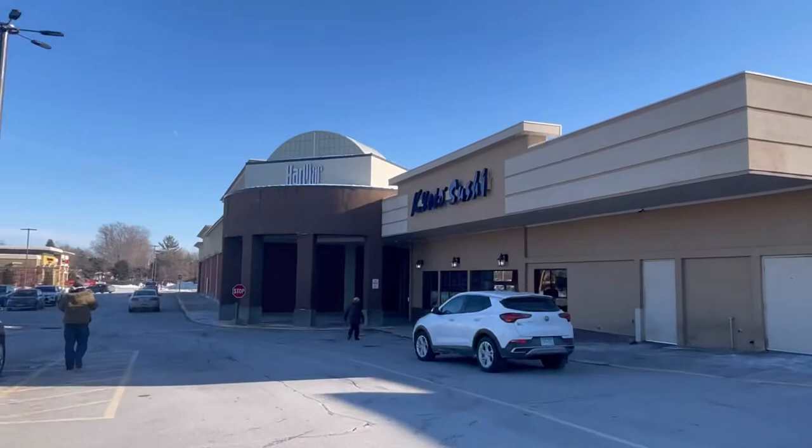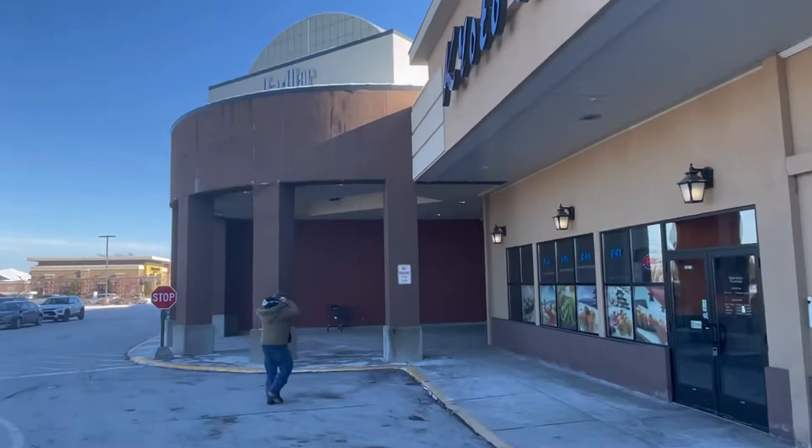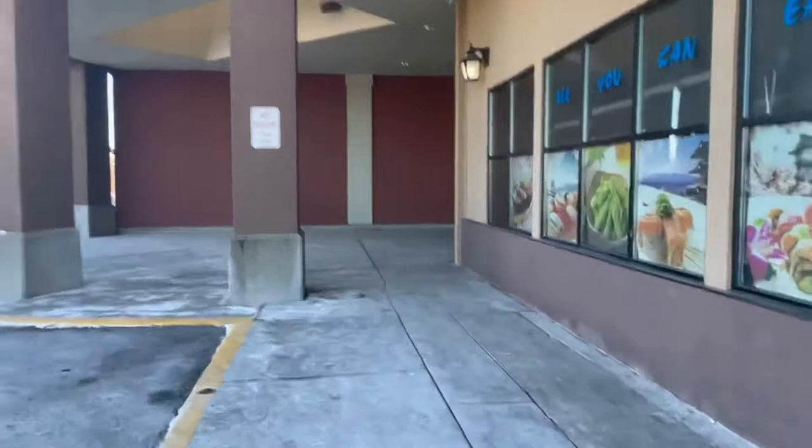So, to begin with a little bit of backstory, the Har Mar Mall, which I actually believed was called the Har Har Mall for a really long time, up until I walked into this place and saw the sign. I don't know why, that's legitimately just what I thought.